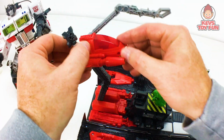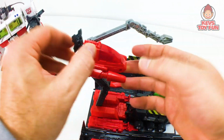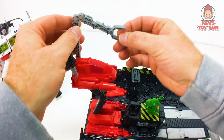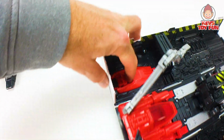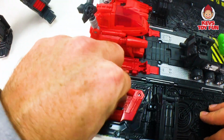transformed, and it's just like his G1 thing. You can put a guy in here, a little figurine, like so. It's just like his old G1, right? It kind of goes like this. You can lift up, there's a seat over here you can lift up, like so. There's another one here too. Yep, you can lift that up too.